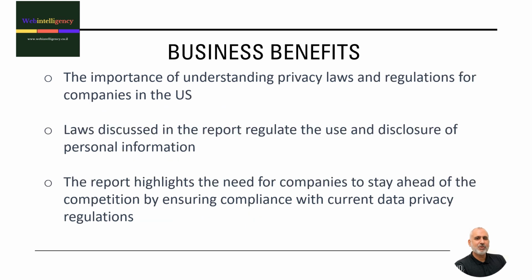The direct benefits for companies entering the U.S. markets are discussed in the report. We focus on the importance of understanding privacy laws and regulations for companies in the U.S. As we have discussed in the previous slide, there are numerous federal and state laws, as well as international standards and guidelines, that regulate the use and disclosure of personal information. In today's fast-paced and highly competitive business environment, it is imperative for companies to stay ahead of the competition by ensuring compliance with these regulations.